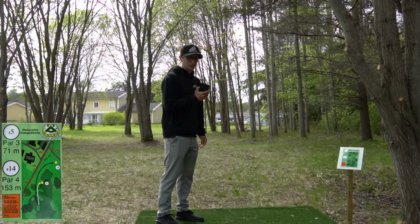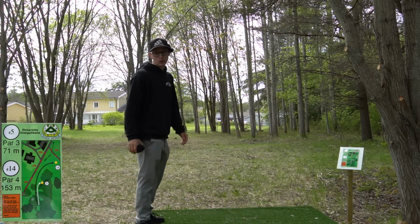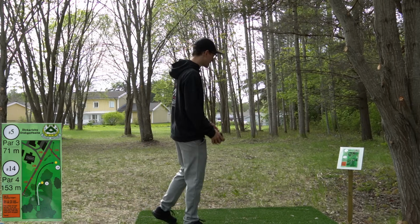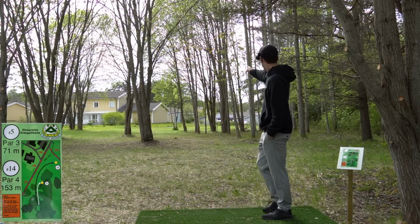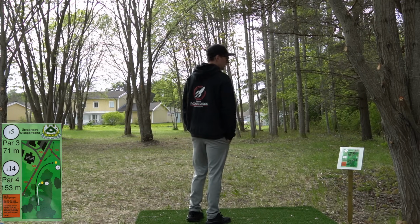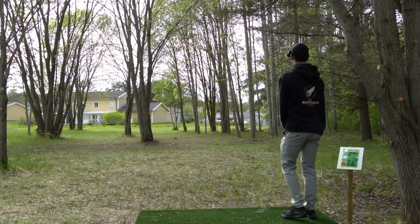I checked with the rangefinder again, and here on hole 5 it says that it's 71 meters, but it's actually 52. So I don't know what they were doing when they were measuring this course, but I can recommend getting one of these if you're a course designer. But it looks like it's a pretty tricky line here, because you have to throw it pretty wide and then swing it really far right if you want to park it. But I think I'm just trying to get around the corner and go for a longer putt. So let's go Jan once again.